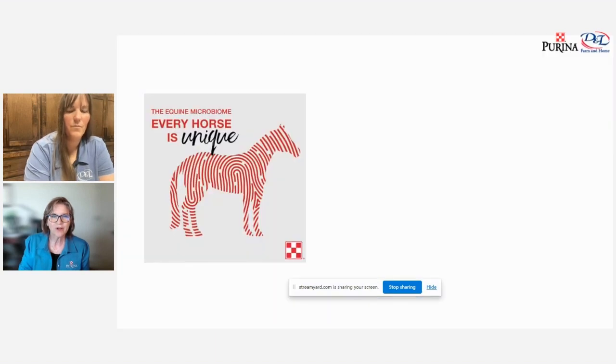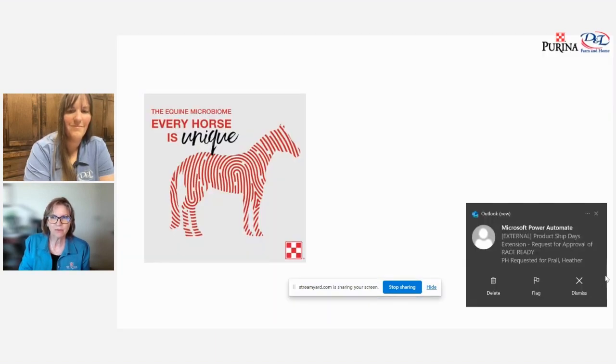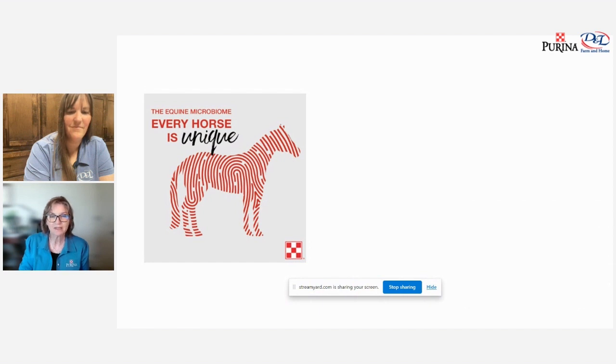So the thing we do know is that every horse has a unique microbiome, as unique to them as your fingerprint is to you. In the last several years, the things we know about the microbiome have advanced significantly, but it's still a very new science. And there's a lot we don't know about the microorganisms that are inside your horse and what they're doing and how to affect them. So we've been doing a lot of research, as Jasmine said, trying to get a better understanding of what that unique microbiome looks like and how we might affect it.